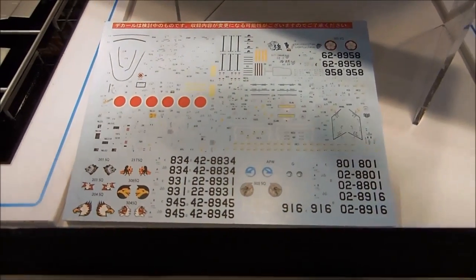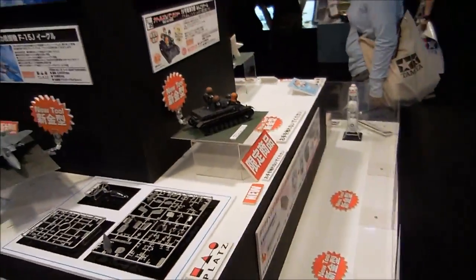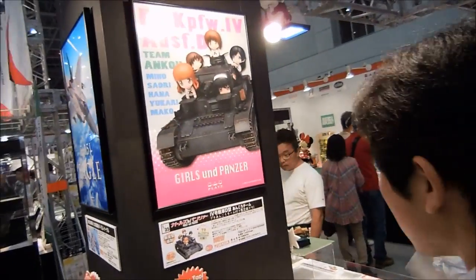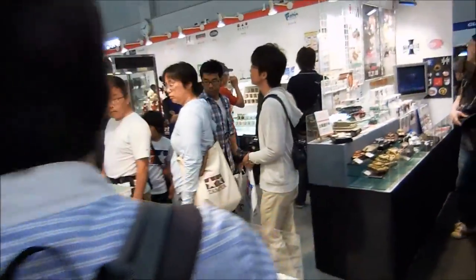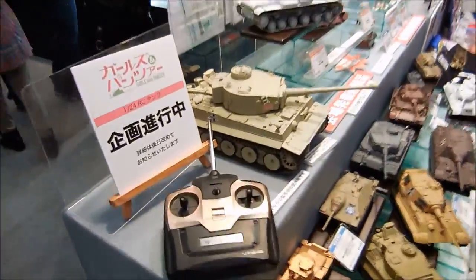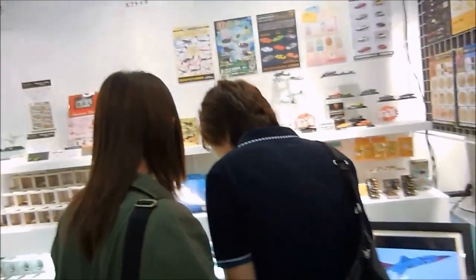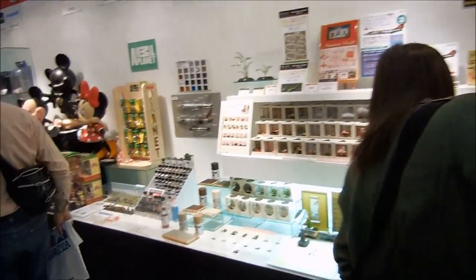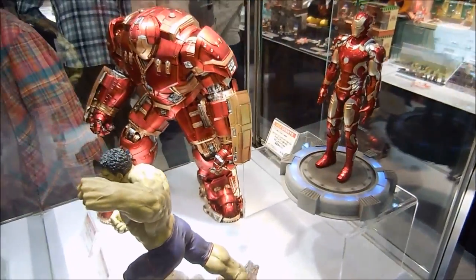Really nice markings. That's pretty cool. Girls und Panzer. Yeah, I've already expressed my opinions on that stuff. I'm not interested. It's just such a stupid, ridiculous premise. I just can't get over that. I'm told it's enjoyable once you get over the stupid premise, but I can't do it.